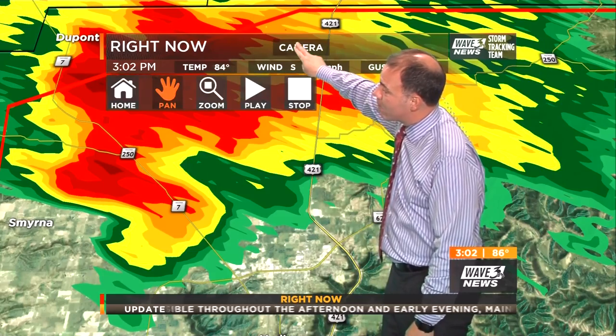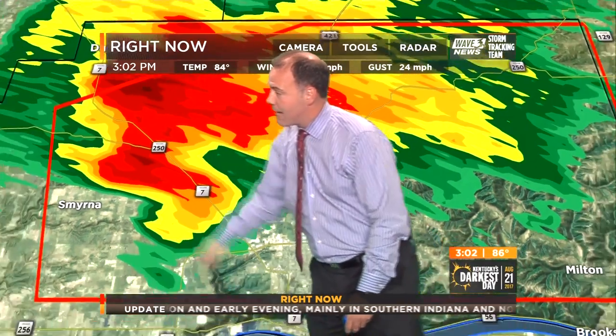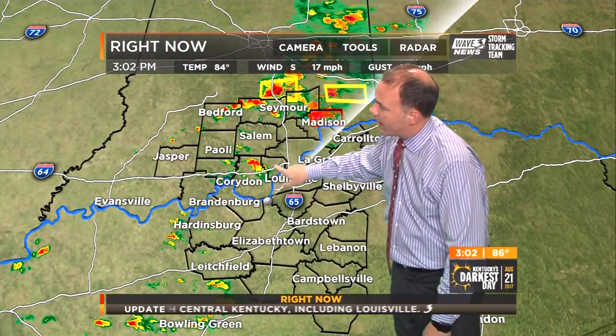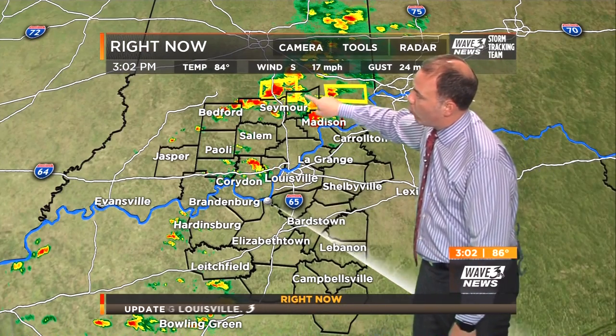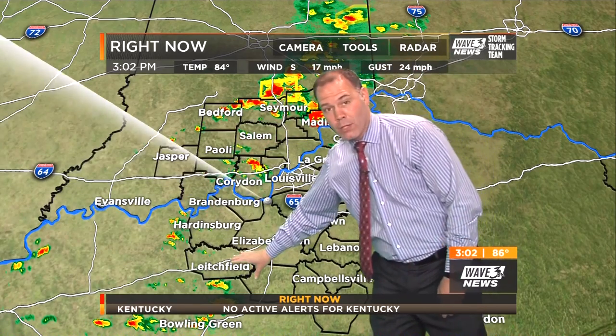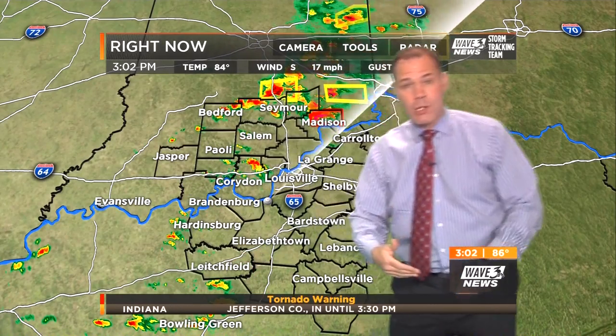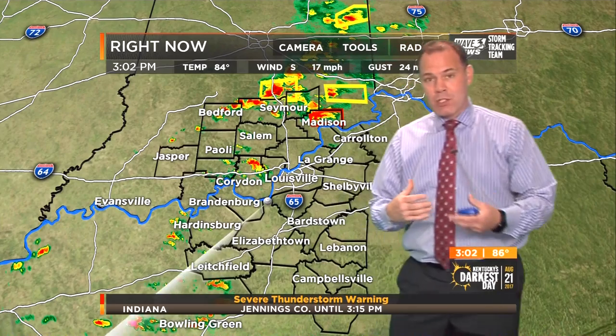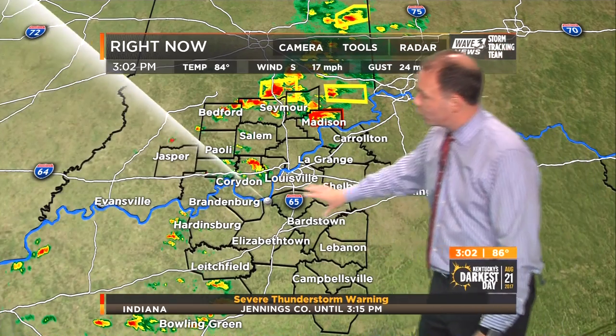Now, while this is the only tornado warning that we have around, there are additional severe thunderstorm warnings ongoing where strong wind gusts will be possible. And those continue across a chunk of our viewing area, and I anticipate a few more of those to be issued throughout the afternoon hours. A very warm, humid atmosphere. Storms are now firing in northern Harrison County over into Floyd County. See the thunderstorm warnings for Jennings County, Indiana. Scattered storms continue back across not only Indiana but western parts of our viewing area in Kentucky. That's Grayson, down into the Breckinridge County area. So with the heating of the day, some of these thunderstorms have the potential to produce some very strong wind.